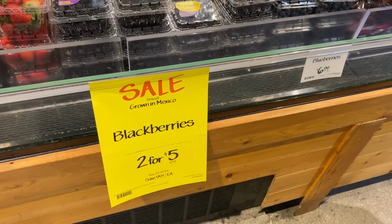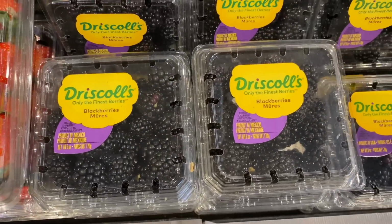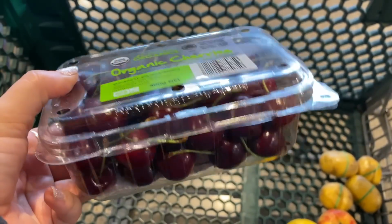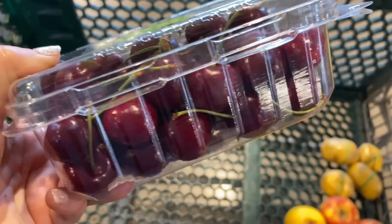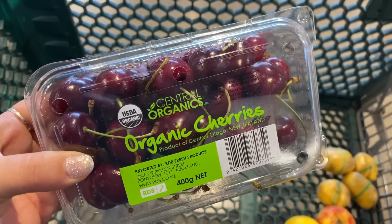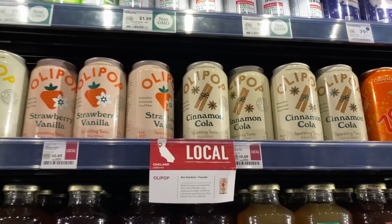I like that they had a cool sale. They had a sale for blackberries, 2 for $5, so I grabbed those. And this was kind of a splurge because this was $9. I really feel like I shouldn't have done this, but once I ate these cherries, wow, it was worth the money. It really was.